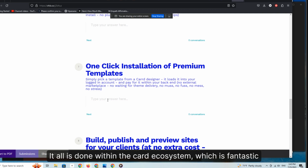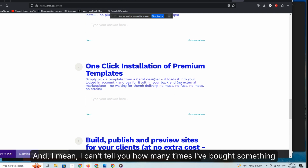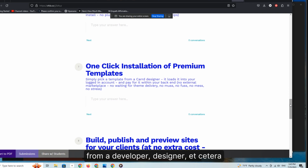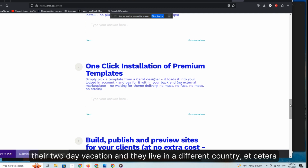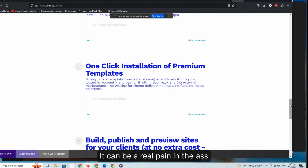It all is done within the Card ecosystem, which is fantastic. And I mean, I can't tell you how many times I've bought something from a developer, designer, etc., and then you find out you're only going to get the thing that you bought when that person wakes up or gets back from their 2-day vacation and they live in a different country, etc. It can be a real pain in the ass.